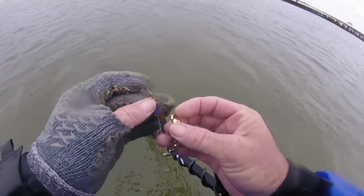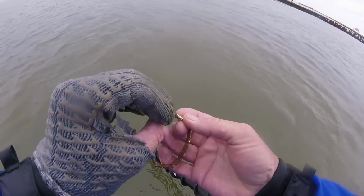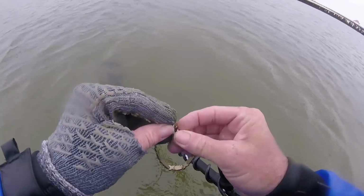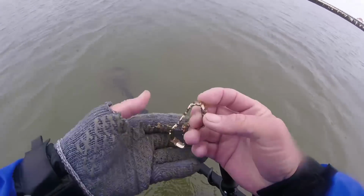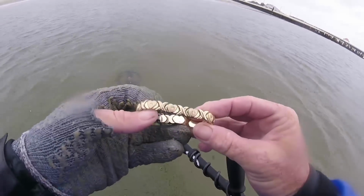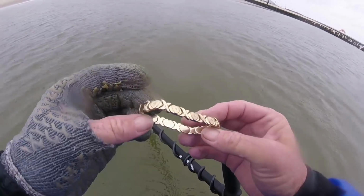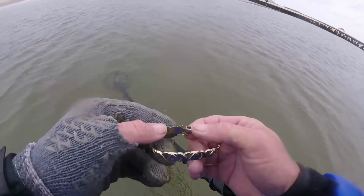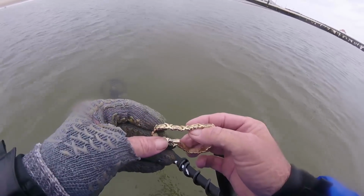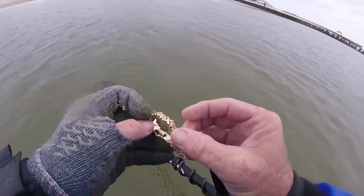This was a nice low tone too. That is pretty. Looks like it just might have fallen off. So it looks like it works. Look at that. Woohoo! Yeah! 14K. I love it. I hope that's not plated. I can't see it, but it looks real to me. Oh, it says 14K on it, so.